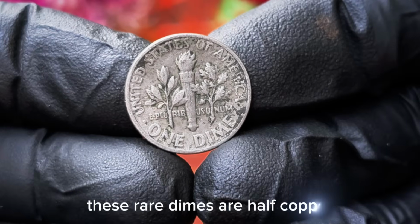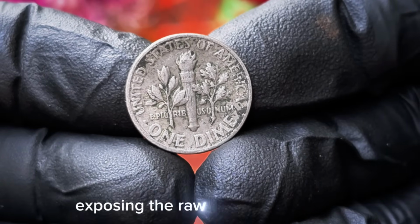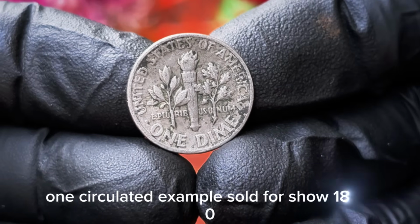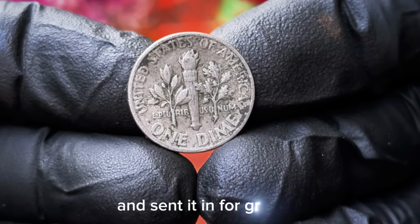And then there's the missing clad layer error. These rare dimes are half copper, half nickel, but the top layer peels away like old paint, exposing the raw metal underneath. One circulated example sold for $18,200, simply because a collector noticed the weird color and sent it in for grading.